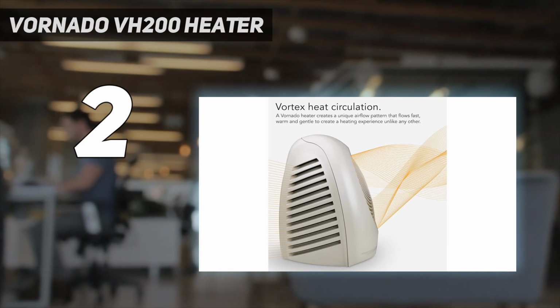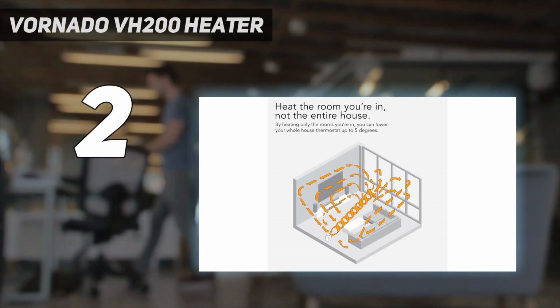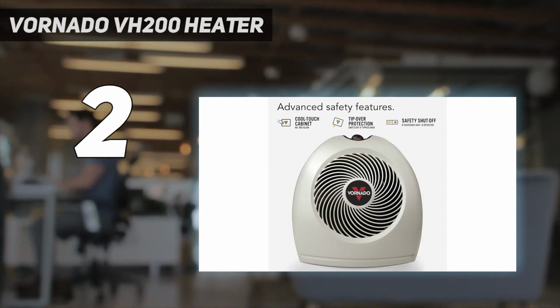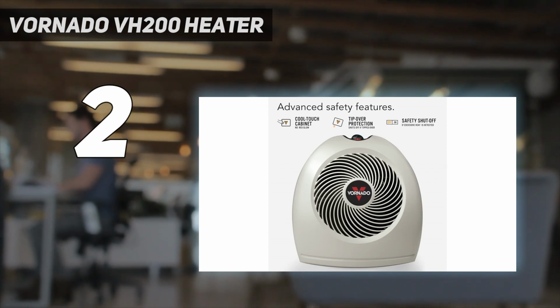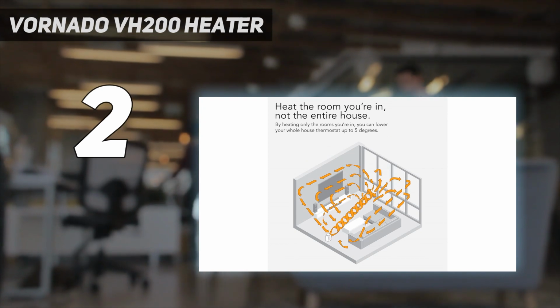We think the Vornado VH200 is a great choice if you're looking for a small and unobtrusive space heater that still has the power to heat up a room. On top of that, it's great value for the money at less than $100, which is why it's one of the best space heaters. And number 1.